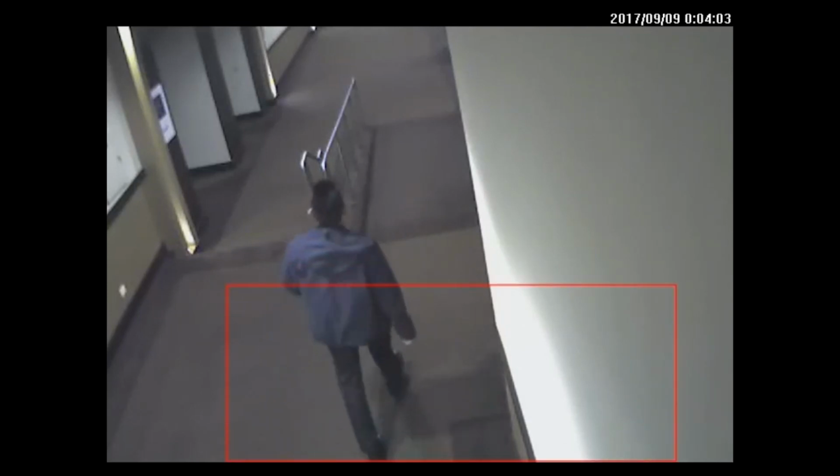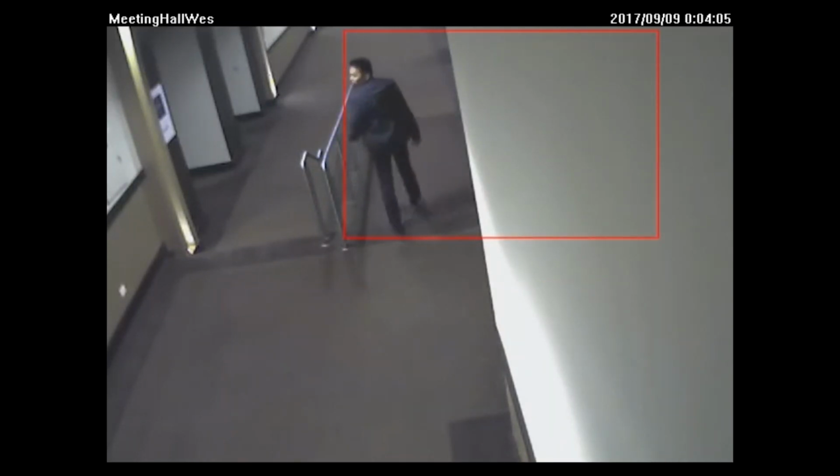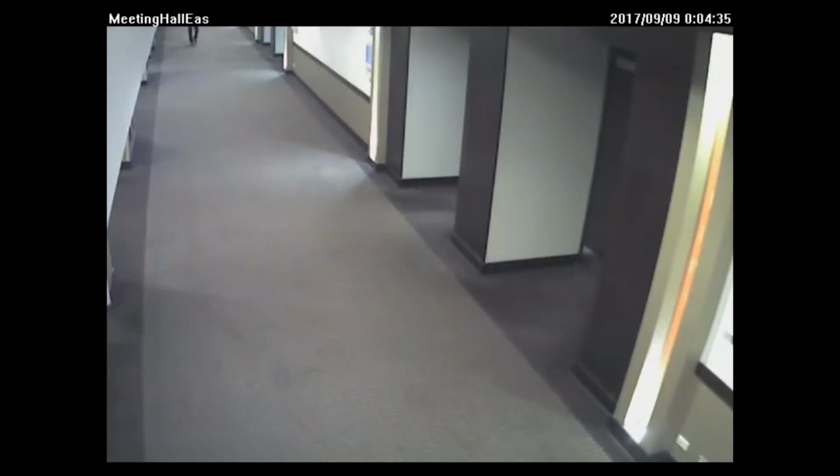All right, so that's him coming out those double doors. Looks back. Ooh, he must have been looking for somebody following him. Or he was just checking to see if the door was shut. Which one seems more likely? All right, now he's coming down that hall. Camera picked him up.